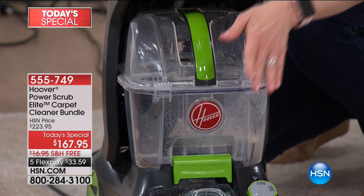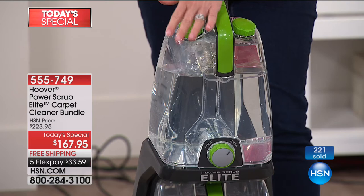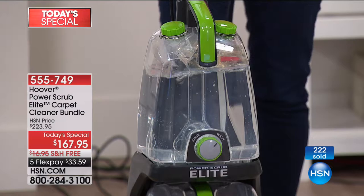Dirty water right here. Clean water, your tanks never ever touch. It has a solution. Everything's easy. The solution is labeled. The water is labeled. You just fill it up with hot tap water. You don't even have to measure your solution. And then you push it like a vacuum and it cleans in both directions. If you can vacuum your floor, you can clean your floor, and you can clean your carpets.